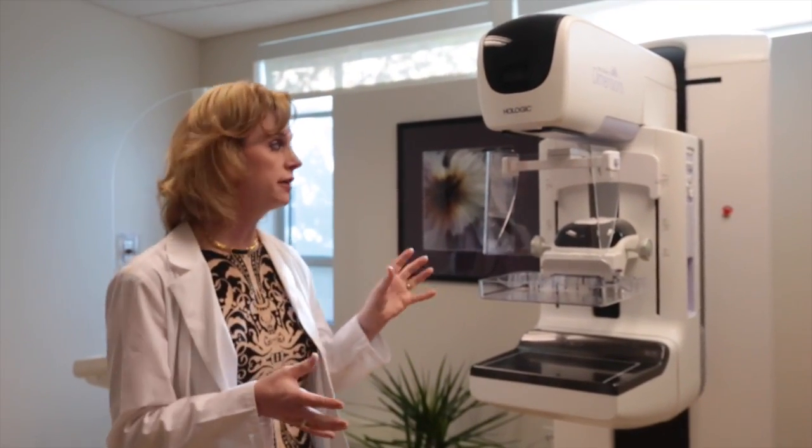Now that Hologic has been able to combine those two things together with this technology, we're able to acquire that three-dimensional imaging. You can think of it like going from plain films to a CT, in that we're able to acquire three-dimensional images of the breast. And so no longer do we have those overlapping tissues that block the other structures that we're trying to visualize. It's truly amazing.